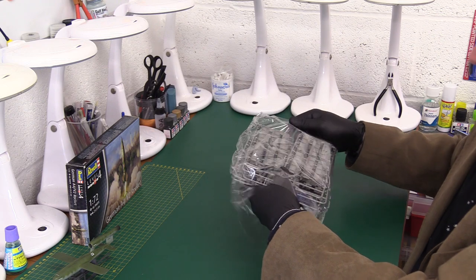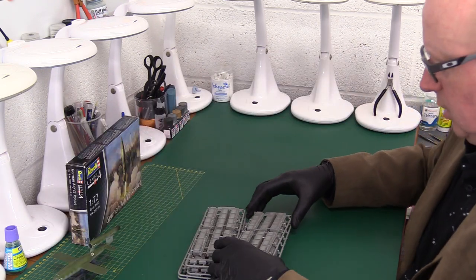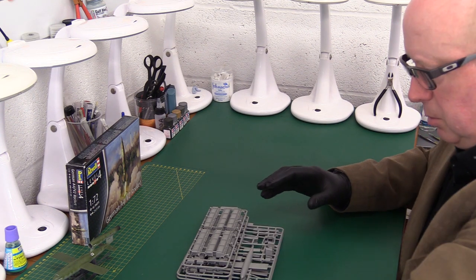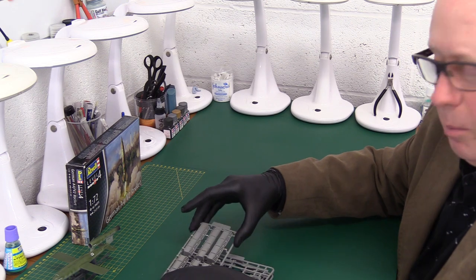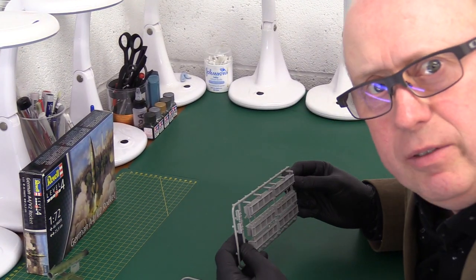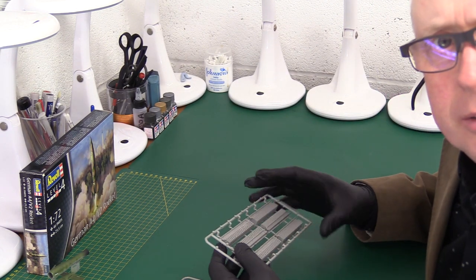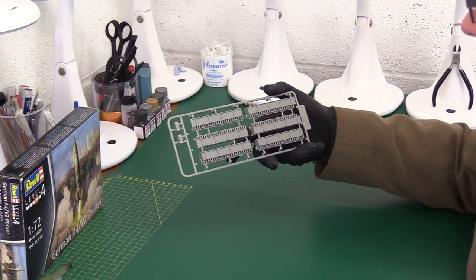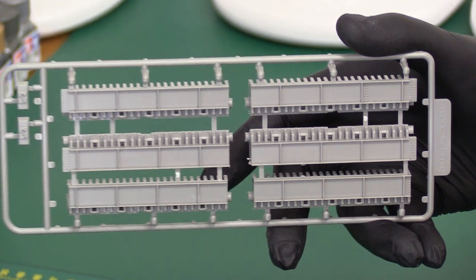Now then, we've got many, many multiples, so we just put some multiples to one side and look at one of them. Okay, so the ramp, let's zoom in properly for this. I'll tell you one thing, it's really heavy. There's a lot of mass here. That's a heavy sprue for a small one. Whoa, that's surprising. So let's have a look and see what the plastic's like.